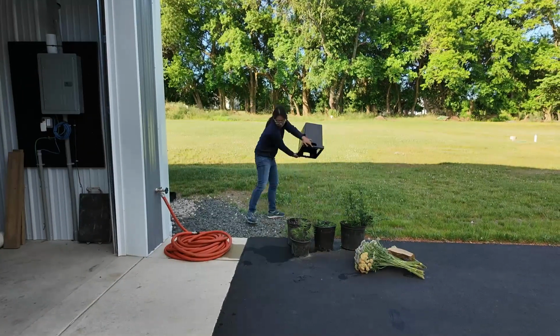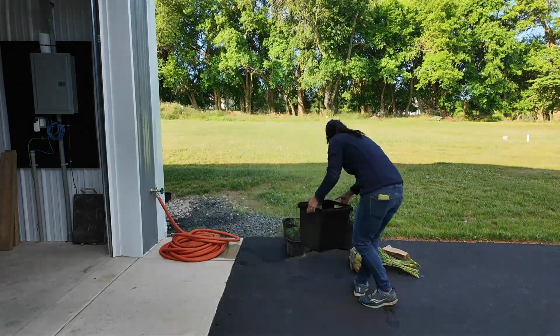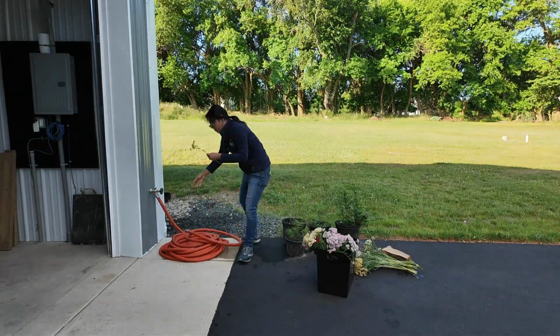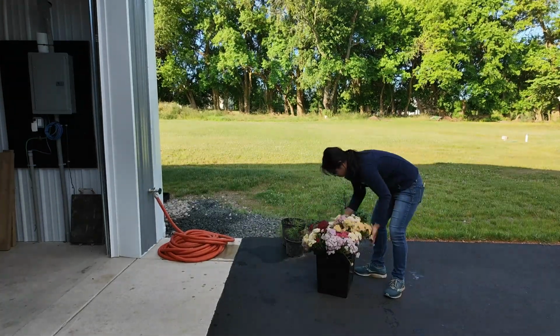The last thing I'm doing here is emptying out the dirty water from the original harvest and then putting them into a bucket of clean water with a CVBN tablet where they will condition for the next couple of days before they go to market.